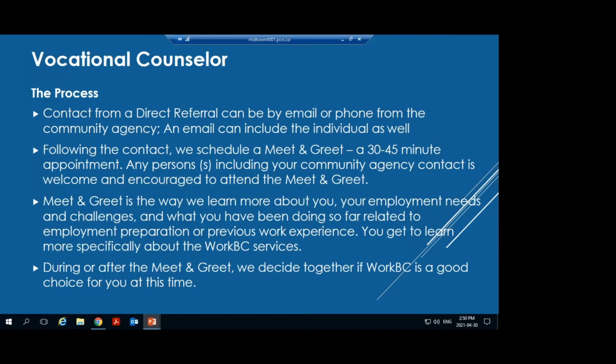Once we receive that initial contact or email, then we schedule a session that's called meet and greet. The session is usually about half an hour, and any persons, including your community agency contact, are welcome and encouraged to attend the meet and greet. We've had caseworkers, outreach support workers, occupational therapists, and also parents of clients that previously joined our meeting for the first session.